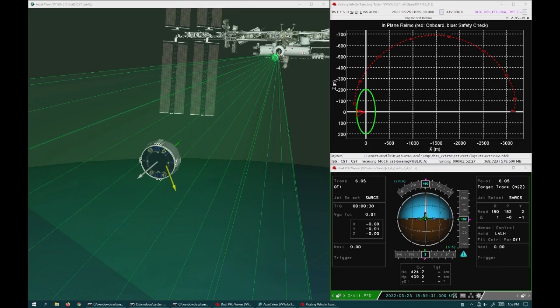Rendezvous reports good burn, good OF1 burn, short for outbound fly around burn, putting Starliner. Houston Space to Ground 2, OF1 burn was nominal. The vehicle has exited the keep out sphere. This concludes your monitoring per 1.602.